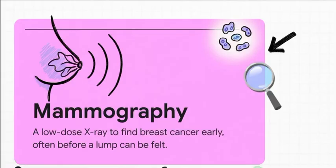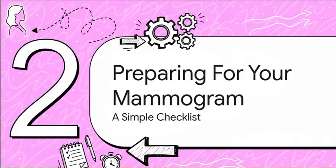And mammography? Well, that's the tool that makes all of this possible. It's basically a specialized low-dose X-ray that's designed to see tiny changes in the breast tissue, things that are way too small to be found otherwise. It gives doctors a head start, and that can make all the difference. Okay, so knowing the why is half the battle, right?